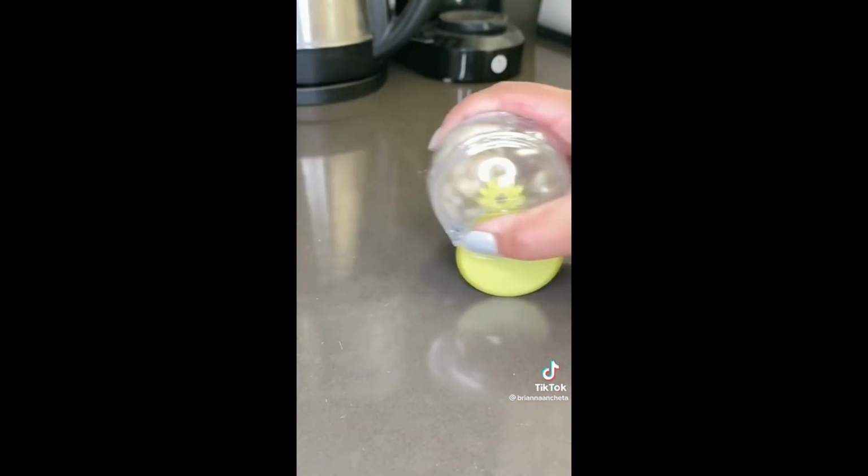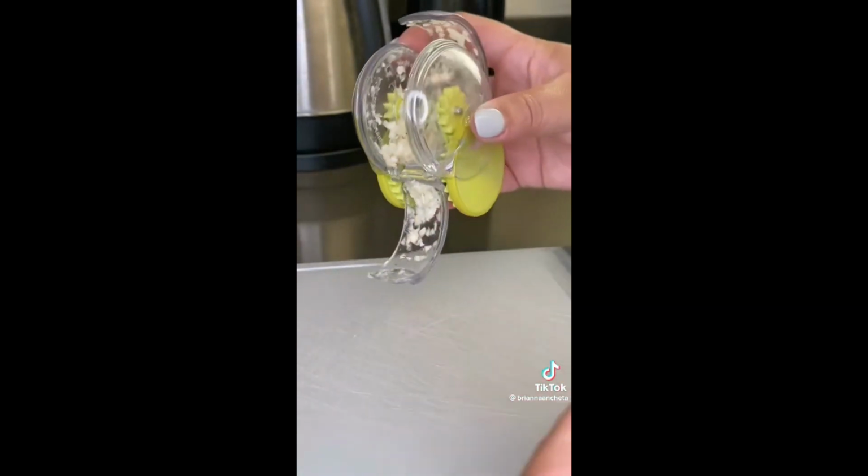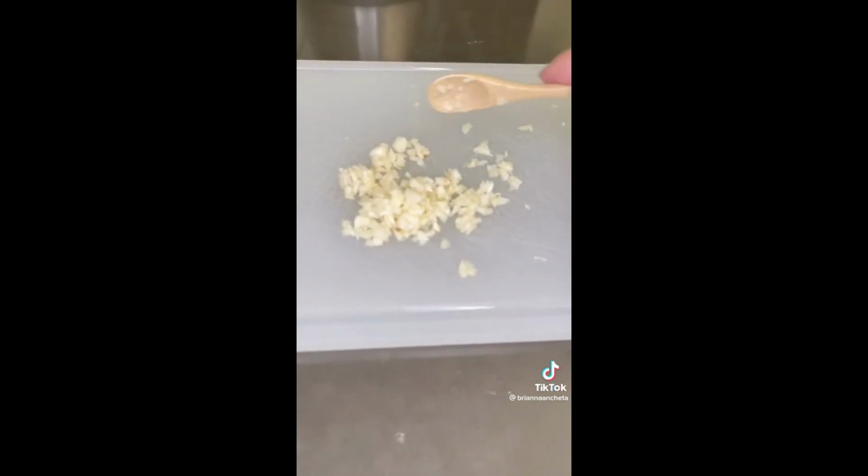All you have to do is pack in the cloves and then roll it back and forth a few times until it's chopped to your liking. And then I just give it a few shakes and that's literally it. It's all evenly chopped and it saves me so much time.